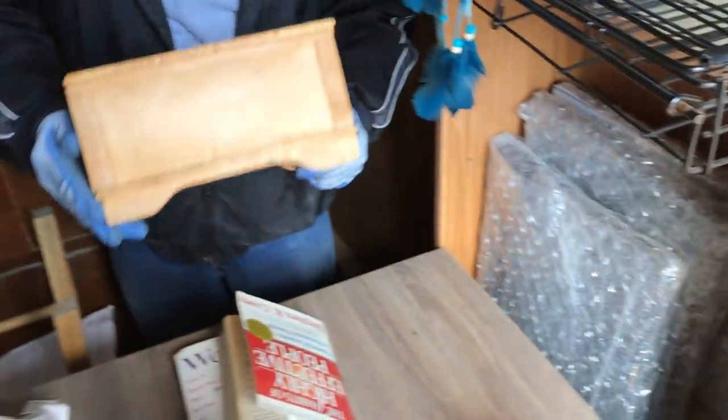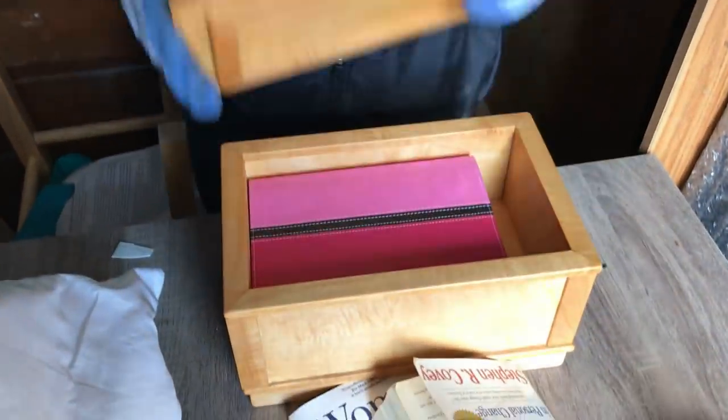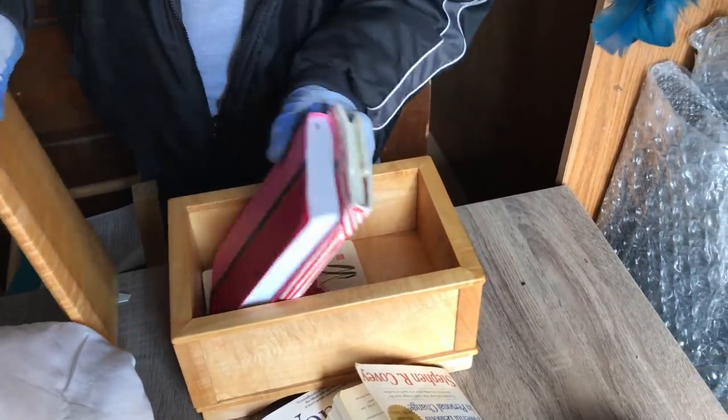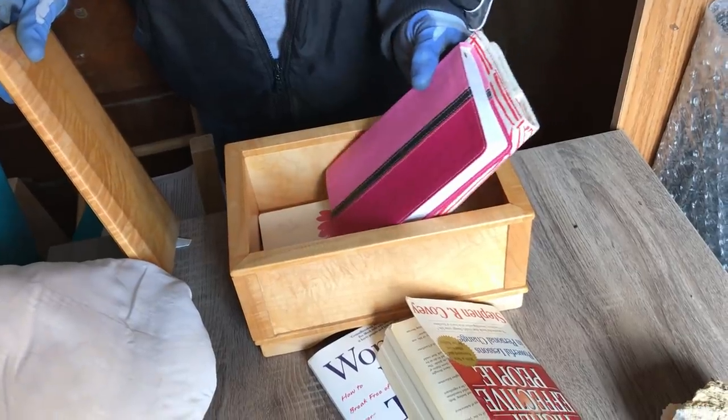Nice chest. All right, what's in the chest? Here we go, lots of jewelry. Ready? Go. Okay, the Bible? Some books. The books, the Bible. Whenever your heart speaks, take good notes.